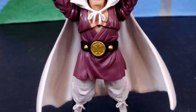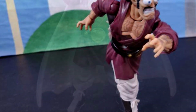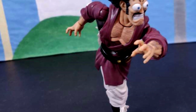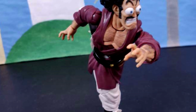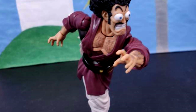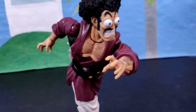But in terms of the figure, they really are slacking on this. The figure has a whole lot of limited articulation. You can get him into as many of the poses that you would want to with a Mr. Satan figure, but you really can't go much farther beyond that. You can barely bend his arms, and you can't even bend them 90 degrees. And the legs, you can't even move them all the way up because they went the lazy route and made it so you can't even kick the leg all the way because the upper shirt piece kind of hinders it. And so that's where my problem stands with Mr. Satan, and that's why he is ranked at number 14.